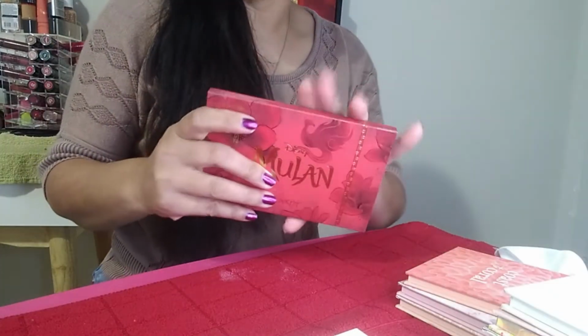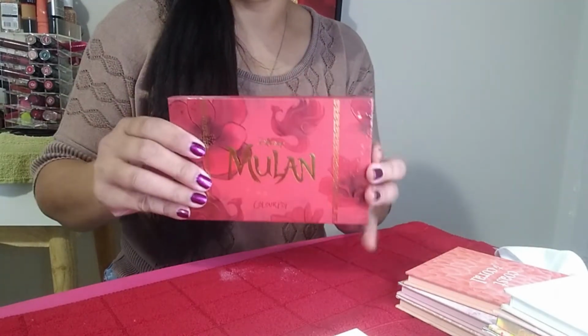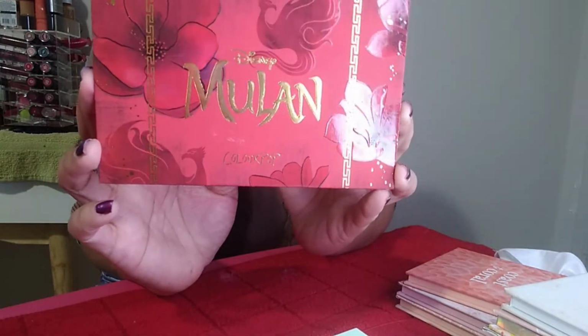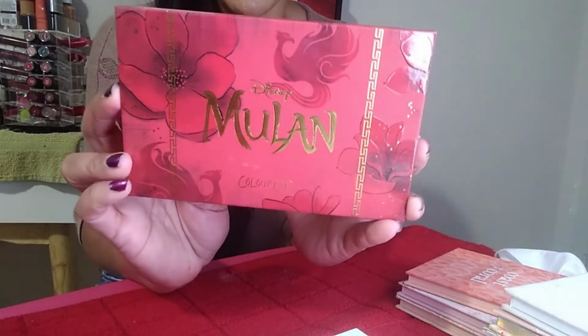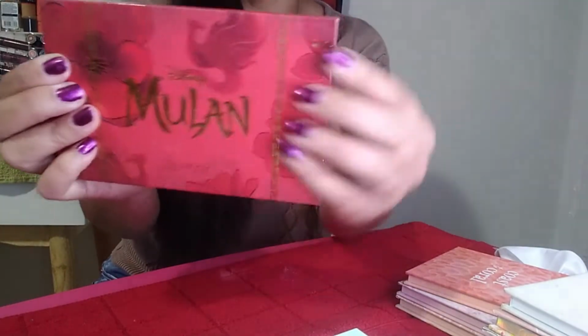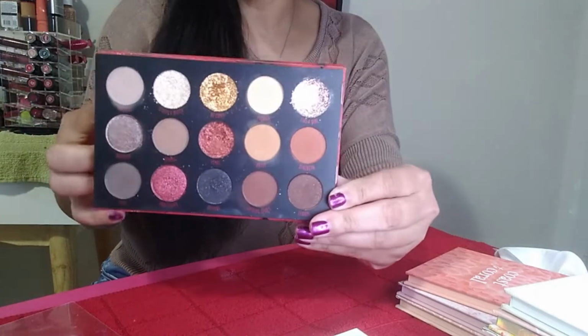I have a pretty good idea of what I'm going to be decluttering. Most of the ones from Colourpop I'm going to be keeping, but there are a couple that will go out. This one is the Disney Mulan palette. This is obviously from the Disney collaboration. I love the packaging first of all. Absolutely gorgeous. There's the phoenix right there. There's Mulan on the inside cover. And then this is the color story.